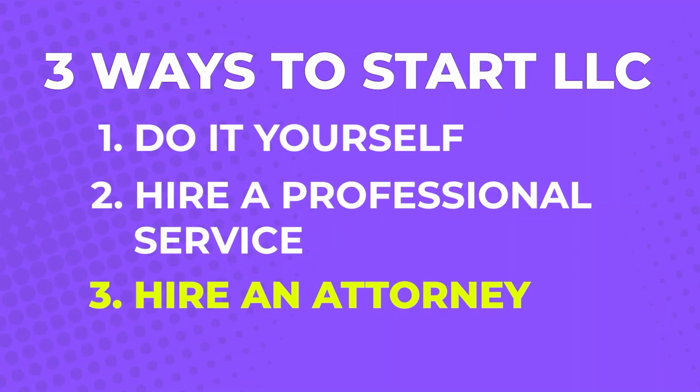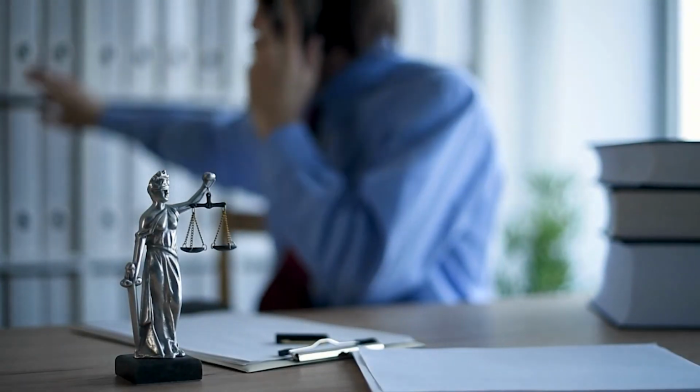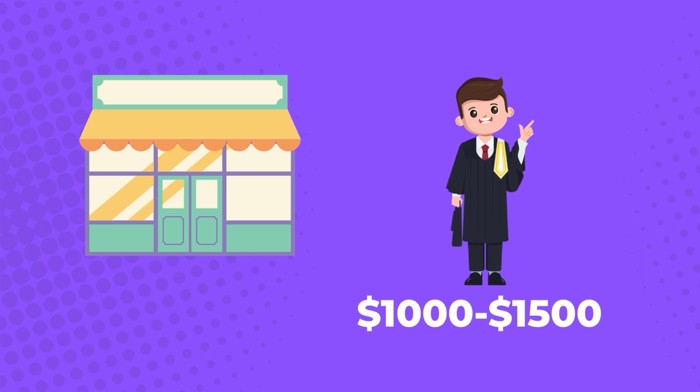The third way to register your LLC is by hiring an attorney. Hiring an attorney who specializes in business formation makes sense because they can help you minimize the risk while making sure you comply with every requirement. Your attorney will give you the most personalized service possible, but this comes at a cost. Building an LLC will cost you around $1,000 to $1,500 through an attorney.